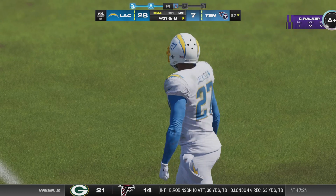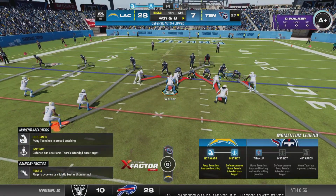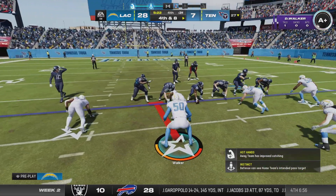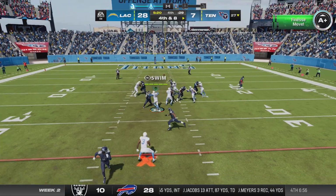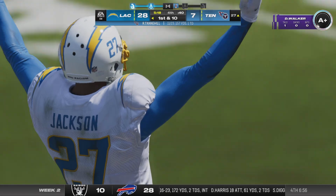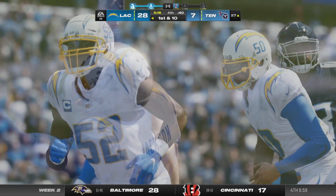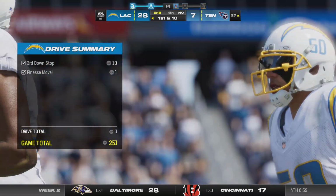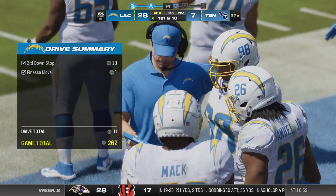Now a 3rd down throw, but it misses the target, incomplete. All right, they're going to try and keep hope alive here on 4th down. They're going for it. They snap it to Tannehill. And it's knocked away and incomplete. The Titans try it, but ultimately they fail on 4th down. And the Chargers will get the football back in excellent field position.